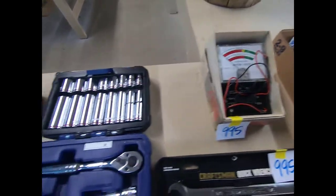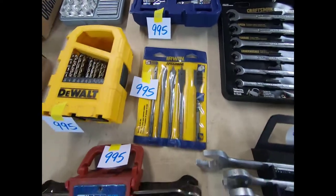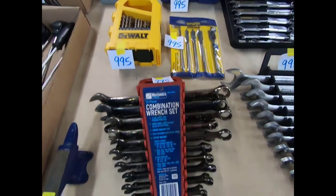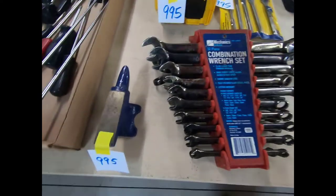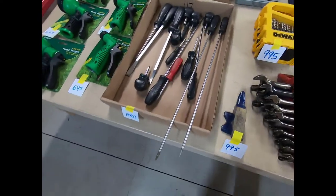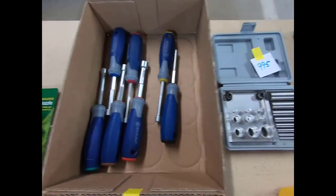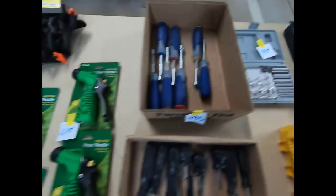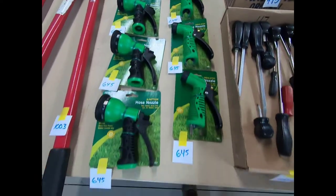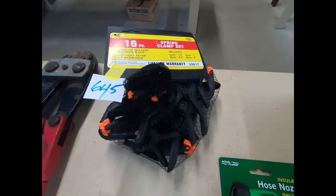battery tester, some Cobalt, Irwin, DeWalt, combination wrench sets, a little jeweler's anvil, some more screwdrivers, Cobalt nut drivers, some sockets, garden hose nozzles, some bolt cutters, and some spring clamp sets.